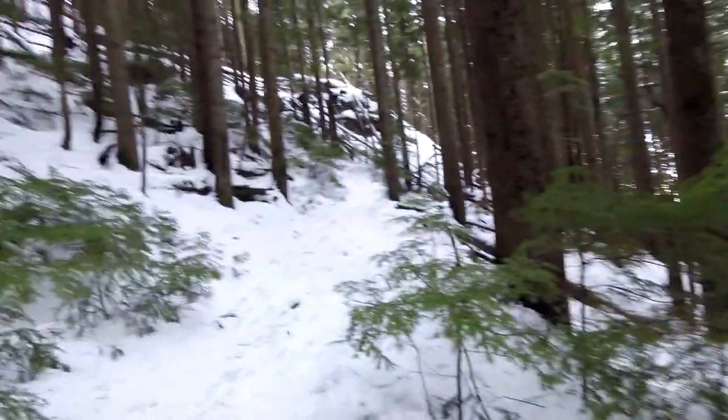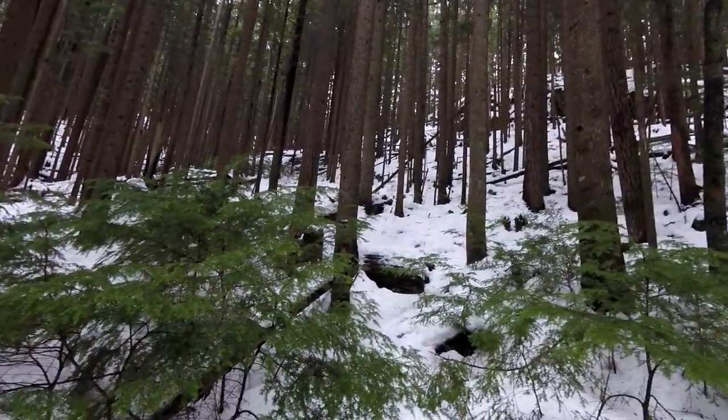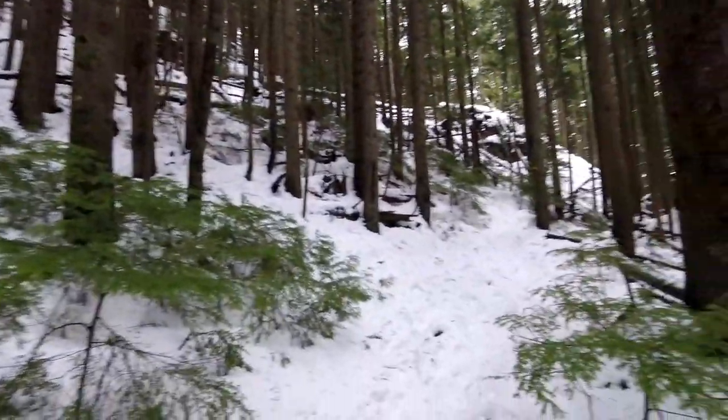Okay, taking a little break. Ooh, that's hard. It's steep. Oh, I still have a little ways to go. And Gordon is nowhere to be seen. Nice though.